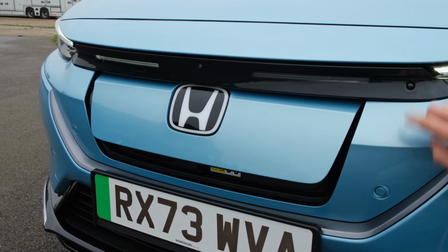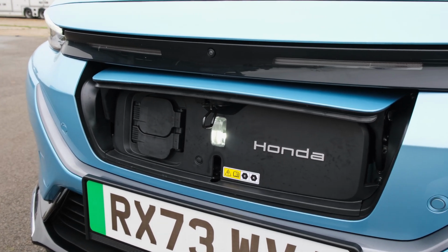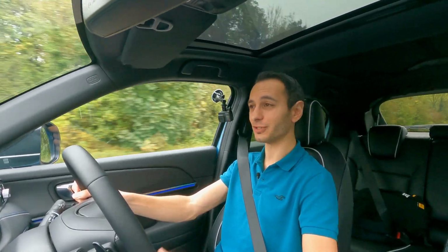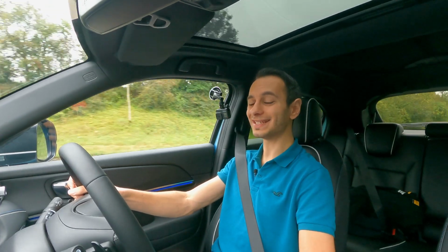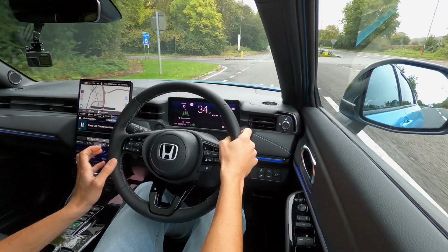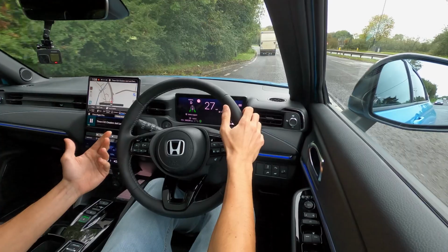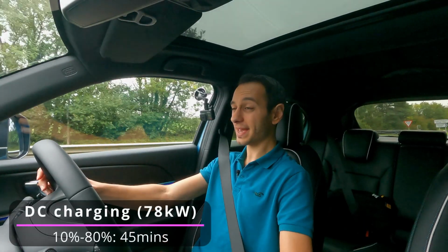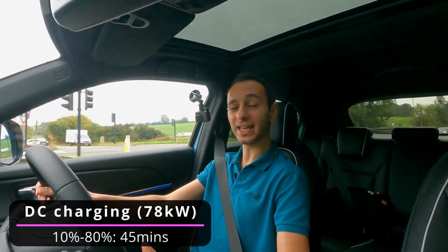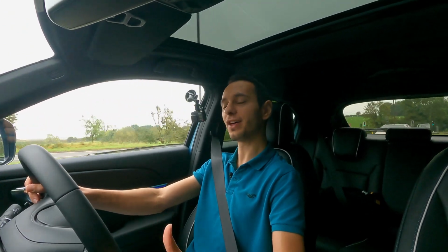Now, of course, if you come to a standstill, you can plug it in. And here you have got the charge ports that are located at the front of the vehicle, very much like the Honda E. And here you'll find a CCS and a Type 2 port. Now, the CCS port is disappointingly limited to 78 kilowatts. I say that because a lot of its competitors offer north of 100 kilowatts and therefore allow a much faster charge. In this respect, it means that Honda can claim a 10 to 80% charge in roughly 45 minutes, whereas most of its competitors can offer this in sub 30 minutes.